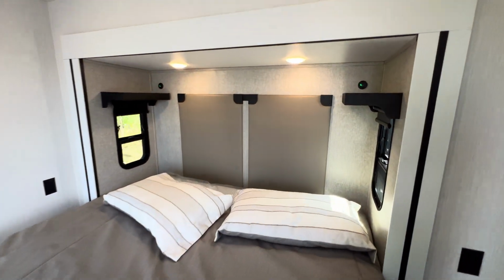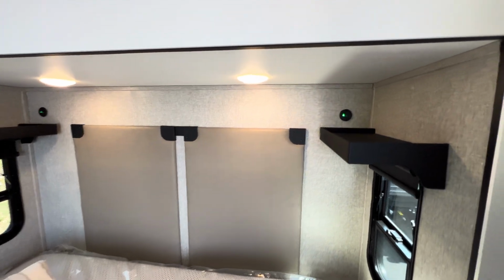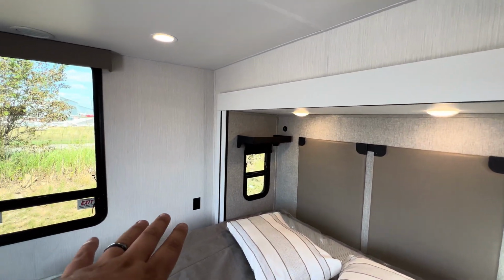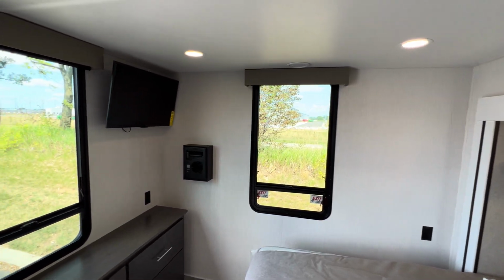New headboard, looking pretty good. Then windows on both sides that open up for a good breeze. And they both have shelves with some outlets as well to plug in your devices. Outlets on both sides of the bed. Big open window for a good view. It's also an emergency exit.